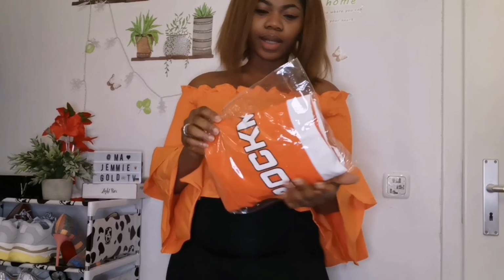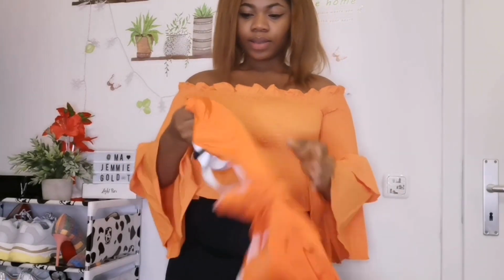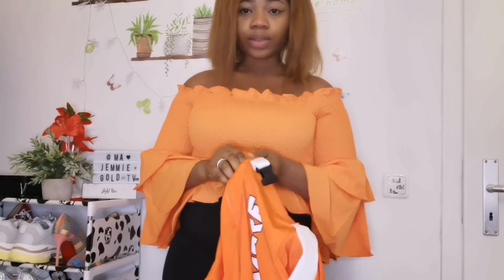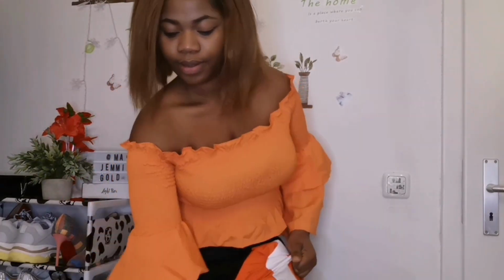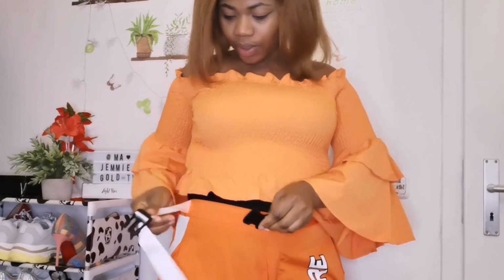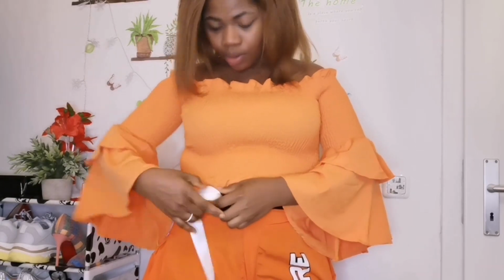The next item I got is this trouser. Yes, I think it's trouser. So this is the next item that I got. So guys, I'm going to put this on as well, and I'll show you guys what it looks like. I chose this in the size L. No, XL, I think. Yes, I think I chose this in size XL. So let me put this on and show you guys what it looks like. So it came with a belt, I think. It came with a belt, so I'm just going to tighten it.